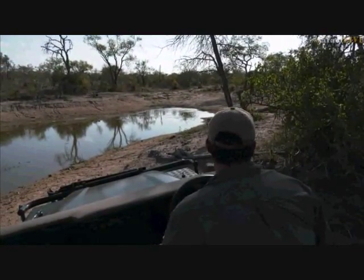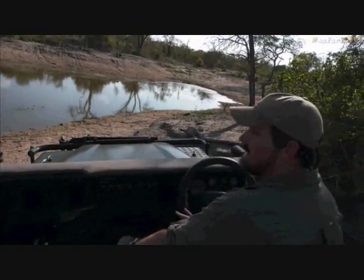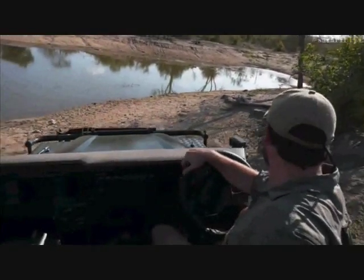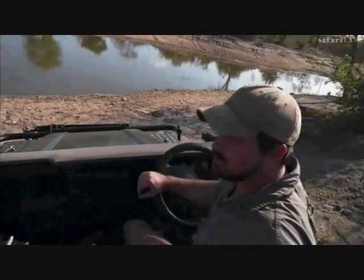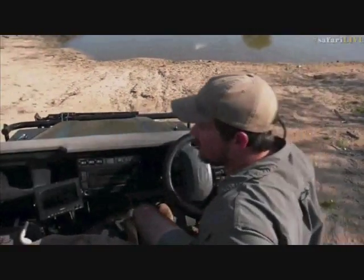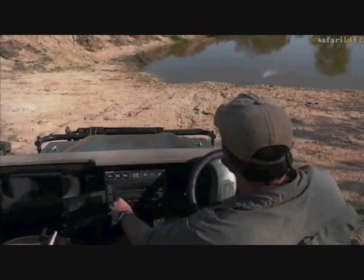Unfortunately, our little dry spell at Treehouse continues when it comes to the cats, or actually any animals. We really haven't seen too much around Treehouse Dam. There's been a few impalas and various other things, but that's about it. There's not really been much in the way of elephants or even buffalo or anything like that. And so hopefully Treehouse will start to come into its own again.